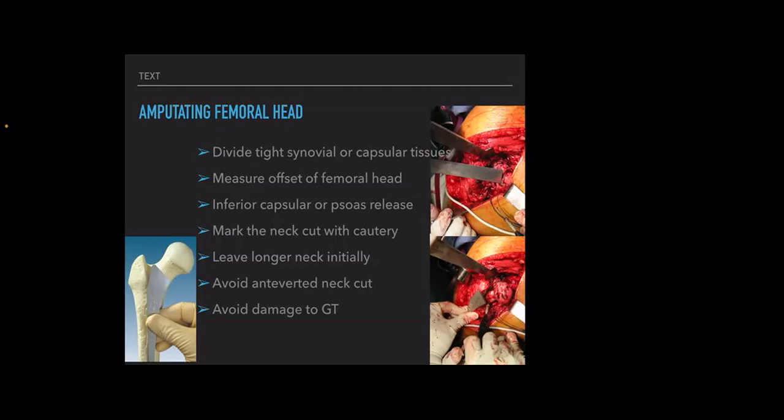See to it that your limb is held exactly perpendicular to the floor. So your leg is almost vertically standing, held by your assistant, so that the neck is almost parallel to the floor and your neck cut is not antiverted. Even while cutting, you can reshape it so that the two edges of the neck are equally cut on the anterior as well as posterior. Otherwise, you might have an antiverted or a retroverted neck cut, particularly in cemented stems. That is an important issue.